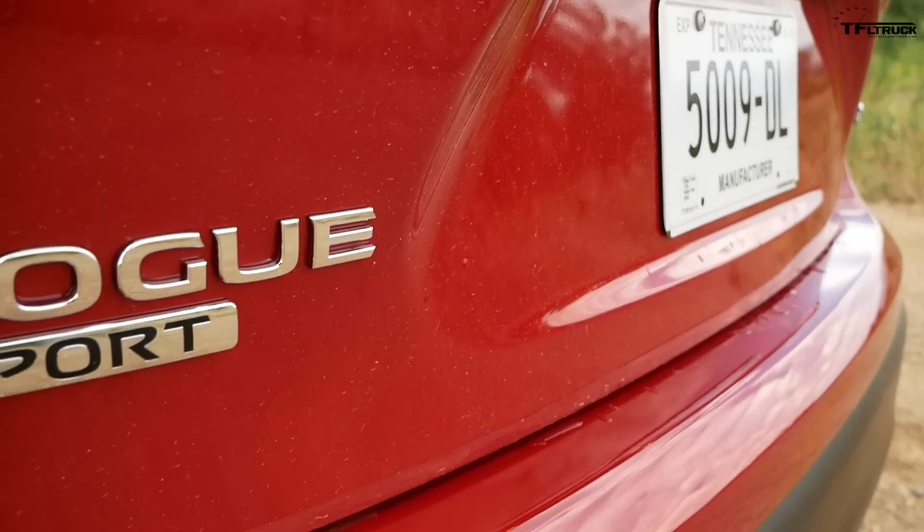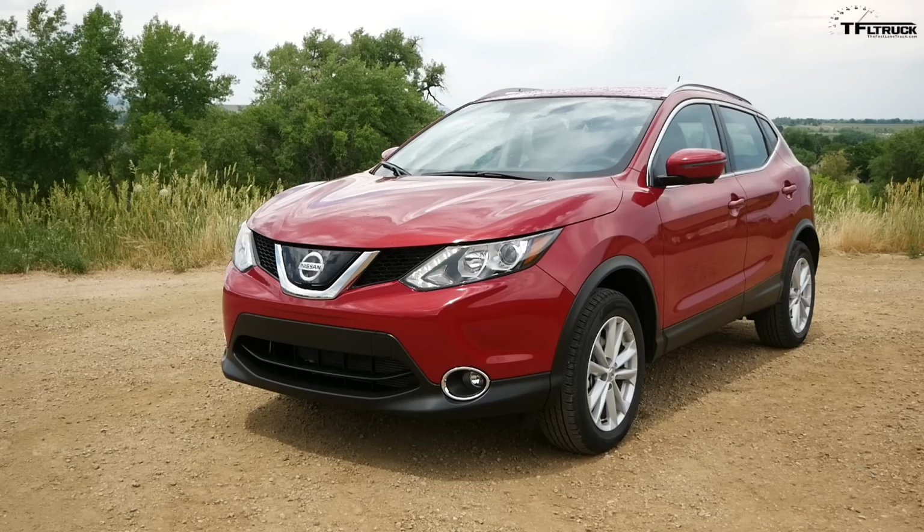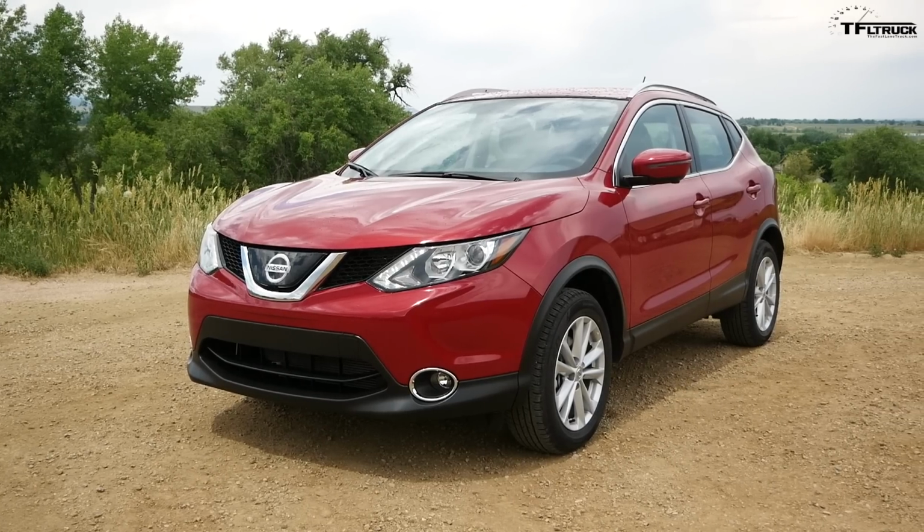So one of the weird things, actually a few of the weird things come from back here, one of which is Rogue Sport. Yeah, they call it Rogue Sport. It's so confusing when they do that, right? Because you have the Rogue and then you have the Rogue Sport. They're different platforms, they're different vehicles. So why not just name it something else?